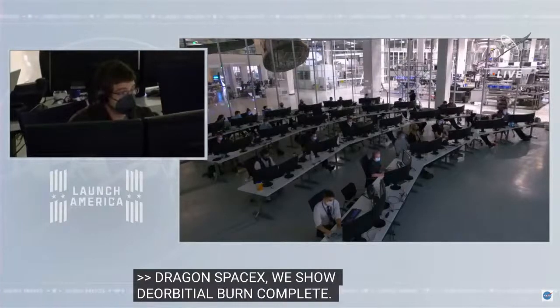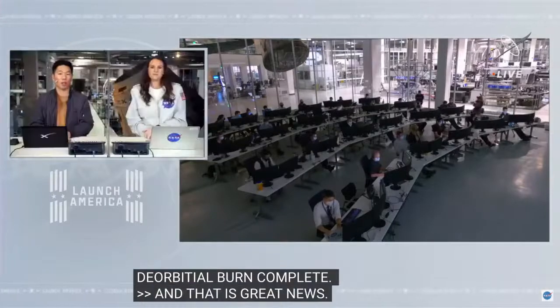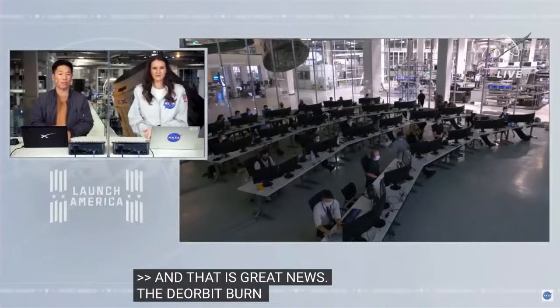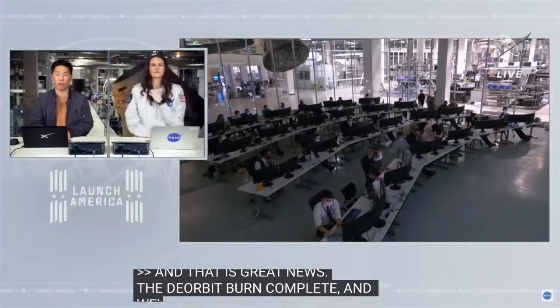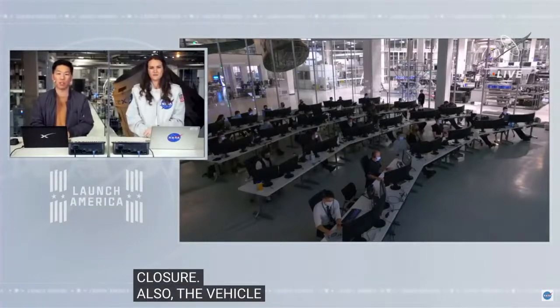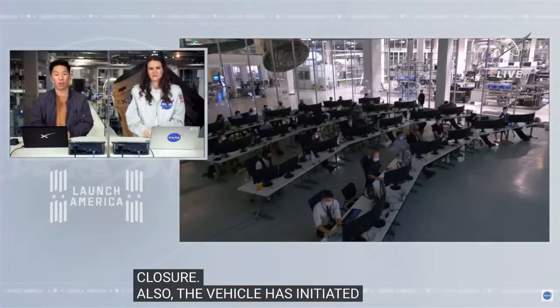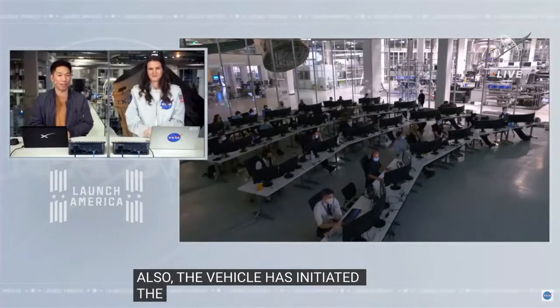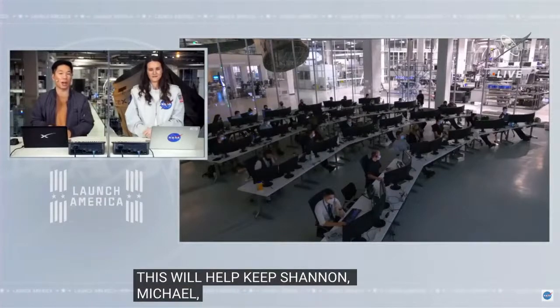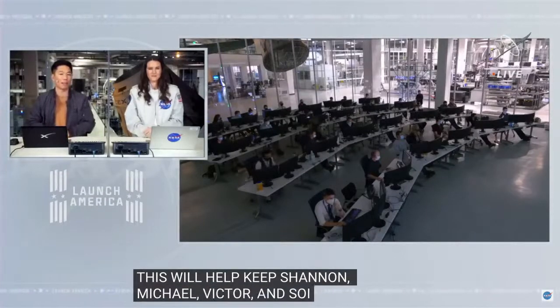In the background right now, Dragon is currently inhibiting those forward bulkhead thrusters that we just used to complete the deorbit burn, ensuring it's safe to latch the nose cone shut for re-entry. Also, the vehicle has initiated the nitrox suit purge. This will help keep Mike, Victor, Shannon, and Soichi cool and comfortable during the re-entry, which is coming up in about 20 minutes. And at this point, the nose cone is closing and protecting the forward hatch for re-entry. Again, our astronauts are using their screens to monitor the locking of the nose cone, which is done by a set of hooks.